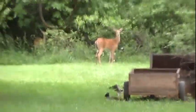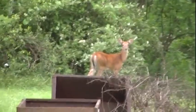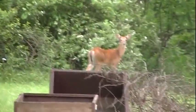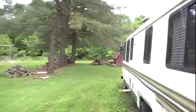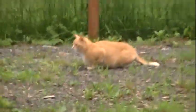She's looking right at me. Beautiful. Well, hello. Hello, hello. Bird up here is very mad. Both of them. And then we have, that's Butterscotch's mom. Yep, she's on the hunt. She's a little feral. Can't pick her up, can't pet her. She won't come in.